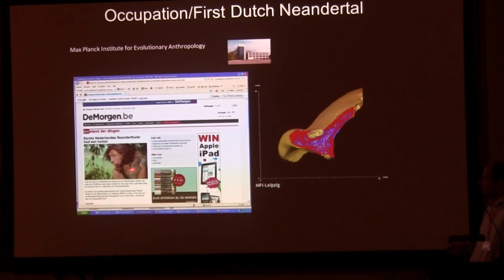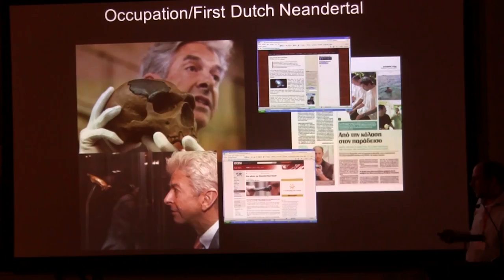And of course, that was the way our Belgian colleagues presented our first Neanderthal. Not that it was the first Dutch Neanderthal, but that it had a tumor. And they really tried their best to find the most ugly reconstruction of a Neanderthal. I don't know why. Anyway, this goes to show that the North Sea, even in small finds, has a lot of potential.